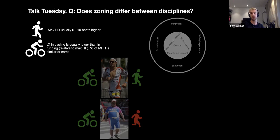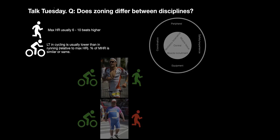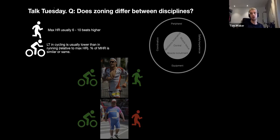They're not as coordinated with the movement. Put a rower into a run situation and he might not hit the same max heart rate as he would when he's rowing. So that's why zoning does differ between disciplines. And at the high end, you can assume if you're efficient in the sport, so say this was cycling and he was a rower and he was a runner, all three disciplines, you could assume that his max heart rate and therefore his zoning system would be the same.